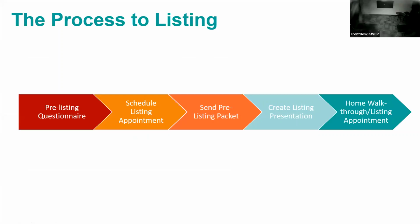So now we're going to talk about the process of converting a lead to a listing. So you have a possible lead, and you're talking on the phone. Maybe a neighbor or friend says that their friend wants to list their house. We're going to start with a pre-listing questionnaire. Then you're going to schedule a listing appointment, and then after that, you're going to send them a pre-listing packet.